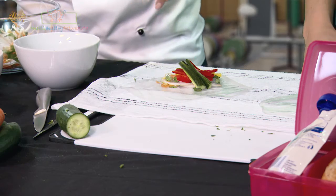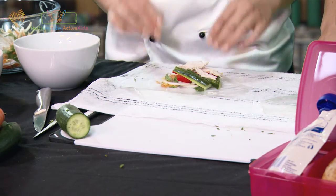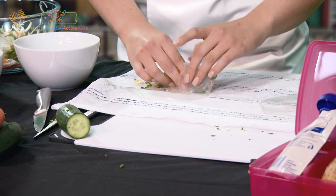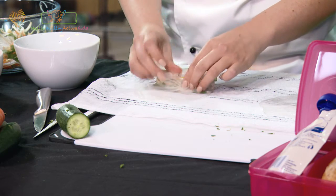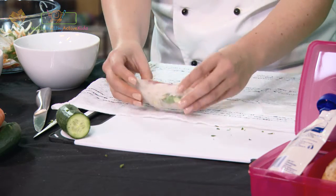Perfect size. You've done a brilliant job chopping these. I think you should be a chef, not an athlete, just saying. So we're just going to put in our chicken. What we do, kids, just remember, is fold it over nice and tight, and then we're going to put in the sides and roll. How easy is that, guys?